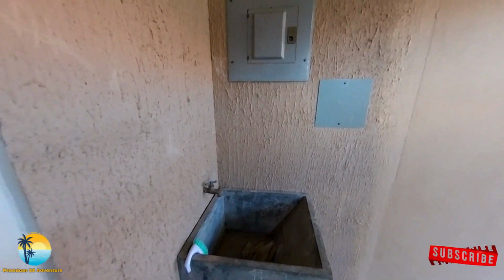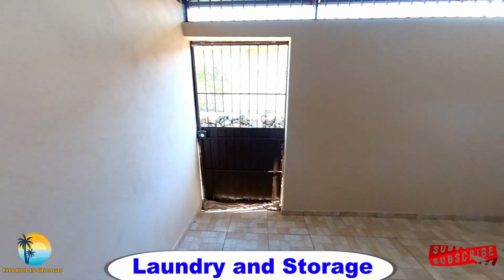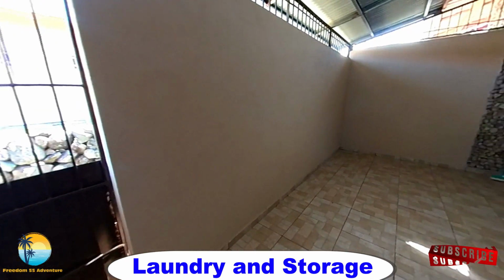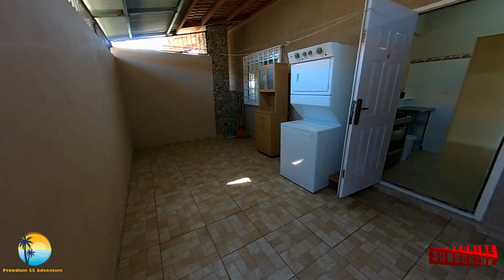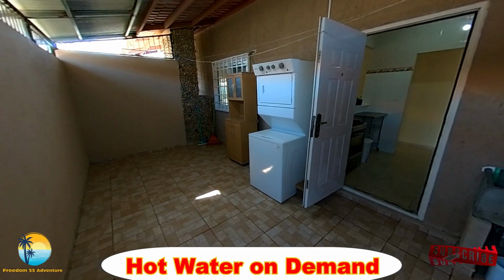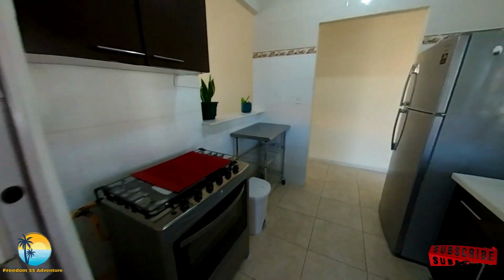You'll be pleased to know that this property is equipped with top-notch amenities, including a convenient laundry area with a washer, dryer, and mop sink. What's more, the entire house has hot water on demand, ensuring that you'll never have to worry about running out of hot water.